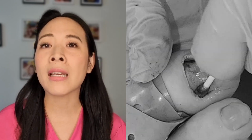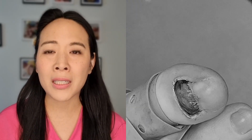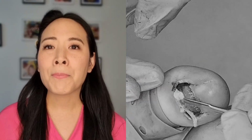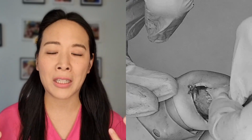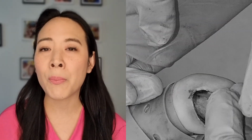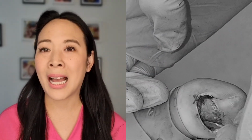Side effects of using phenol is that it can burn the skin, you can be allergic to it, the nail can regrow. So it can be very strong stuff, but maybe not strong enough to actually kill off the nail root. We visit the patient again in a couple of weeks' time, and then we'll see how they're doing.